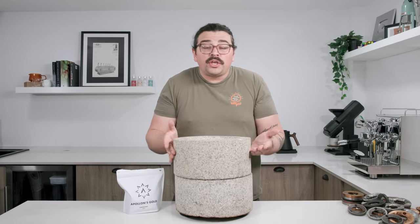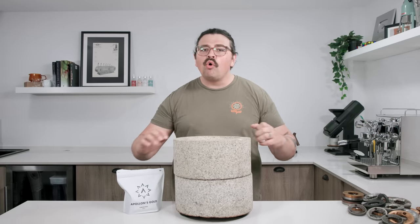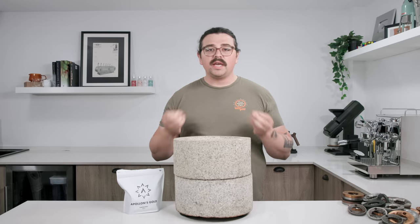Well, this is a dang rock. You don't get more porous than this. Once these are seasoned, and you're gonna love it when it's seasoned, it's rolling the particles out in such a way that gives you the sweetest, most delicious coffees you've ever tasted in your entire life.